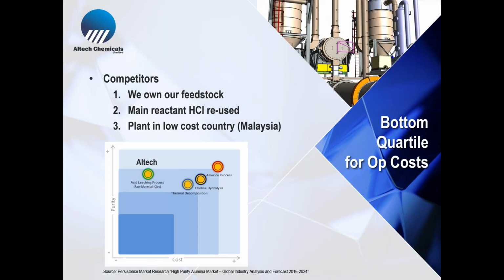Persistent is a company that did assess where we are on the cost curve. They think we're about a third or half the cost of the current producers. Well, if you don't believe that, just think about the feedstock. We don't have to buy aluminium metal, very expensive aluminium metal. We own alumina in the ground for free.